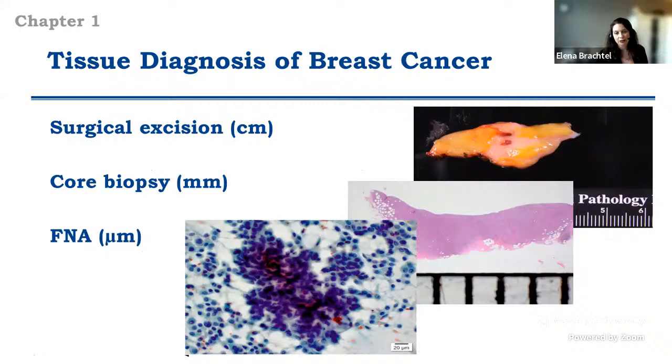And then how do we diagnose? We need at least some cells. Here at the bottom is a fine needle aspiration sample. These are cancerous cells that were aspirated through a very thin needle. This is what we at least need to make a diagnosis. Then core biopsy is a tissue cylinder of several millimeters across, and in the end, it gets excised. Here is a tissue piece in the range of centimeters. This is when the cancer is removed with a rim of normal tissue around it.